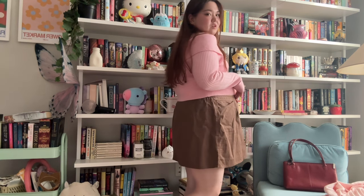Let me show you the skirt on. I think it's super cute. I love the length. I love where it hits. I will definitely be getting a lot of wear out of this autumn. It's so cute. And I'm so proud of the fact that I cut it straight despite not really doing any measuring. I just eyeballed the whole thing.